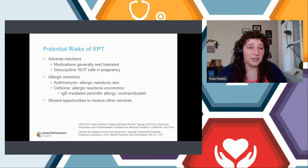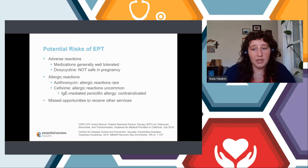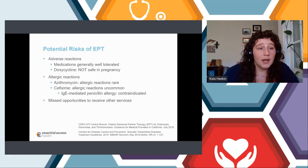Some potential risks. The medications are generally well tolerated, and cephalosporin allergy is pretty low. So that's important to consider, but it's still important to educate people about potential adverse reactions. Very important to emphasize that doxycycline is not safe in pregnancy and so should not be utilized for anyone who's pregnant or may become pregnant.